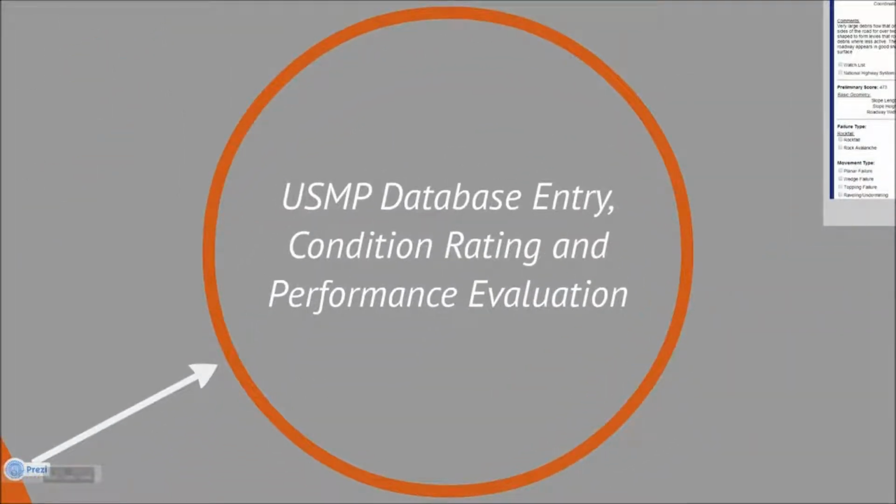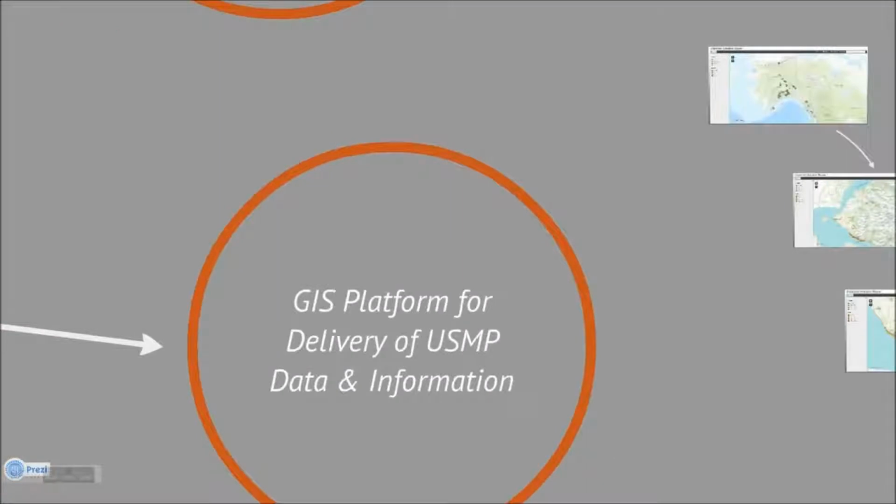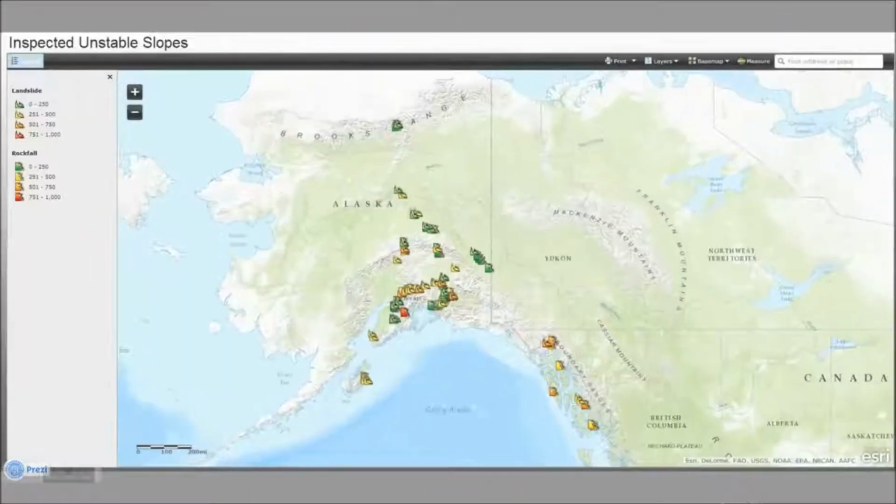The second category is the USMP database entry, condition rating, and performance evaluation. And we do this namely with a web-based platform where we show the preliminary hazard and other risk ratings of the USMP, photograph management, etc. And third, the GIS platform for delivery of USMP data and other supporting information.